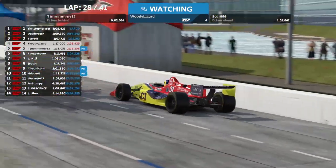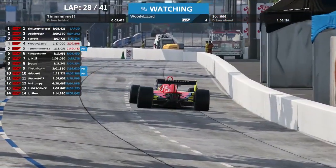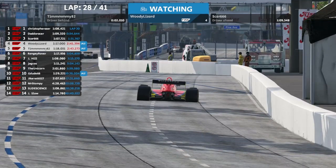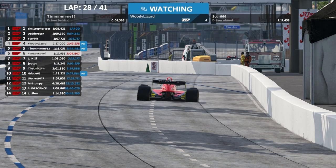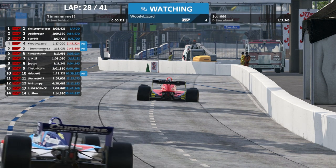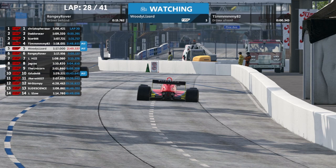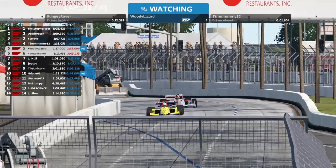See, little mistakes are costly. I had no damage at that stage, and I would have probably come back out in front of Rangy Rover, I reckon, but Timmy would have still come out as he is now. But if I was just getting fuel and not sunk into the concrete like that, geez, it's a hot bit of asphalt.